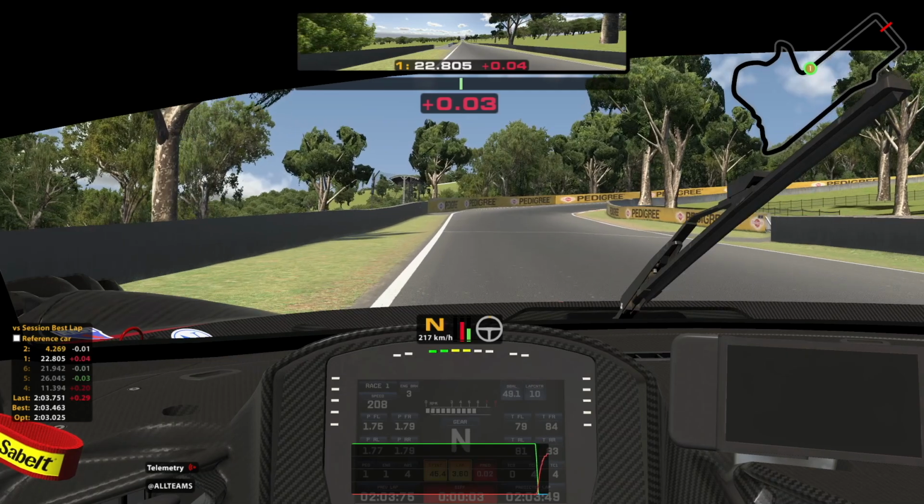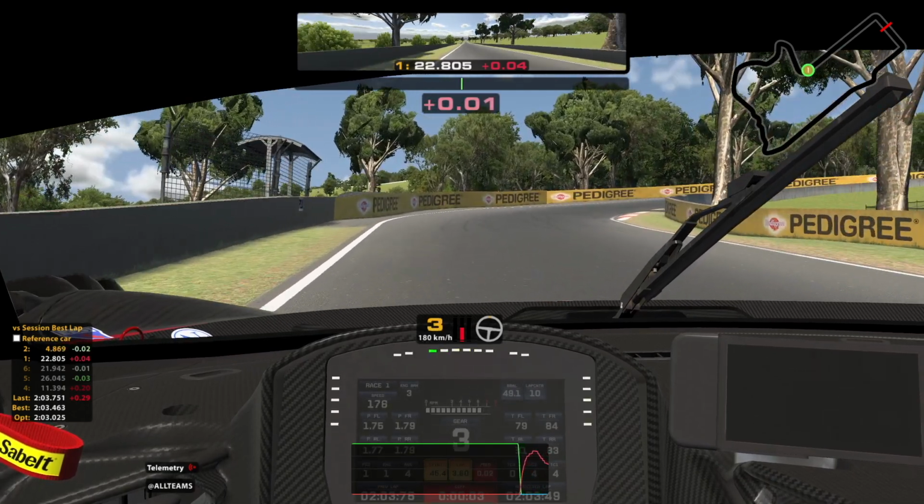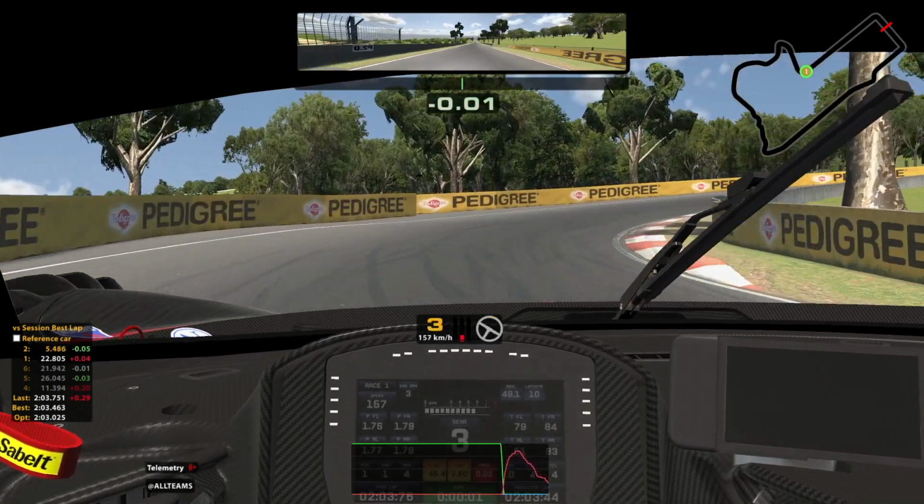The car tends to understeer a lot on the exit, especially on cold tyres, so you have to delay your throttle application slightly to account for this.